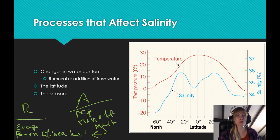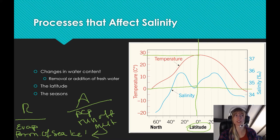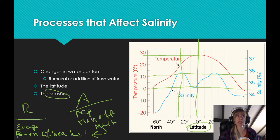This is why latitude is very important. Okay, so again, 0 degrees, this is the equator. We have a very low salinity because of a high temperature. Okay, low salinity at high temperatures versus higher salinity at higher temperatures at like the Tropic of Cancer and the Tropic of Capricorn. Okay, and this is all due to rainfall versus no rainfall, melting of sea ice, versus runoff. Okay, these are all the very important factors. So seasons have a lot to do with everything.